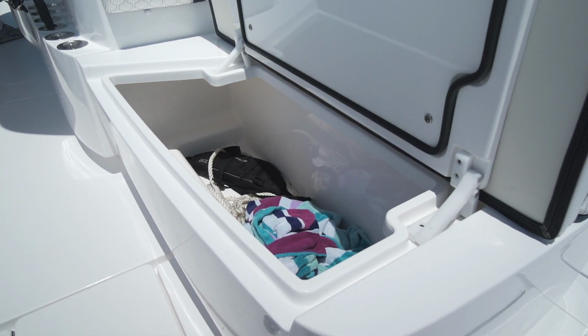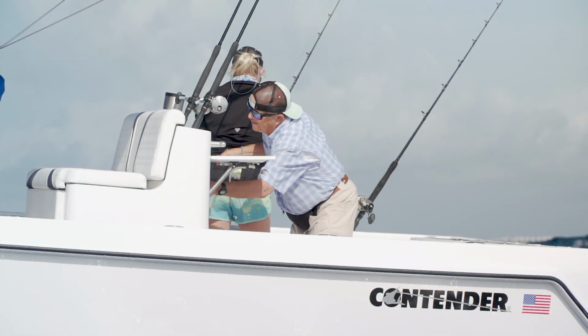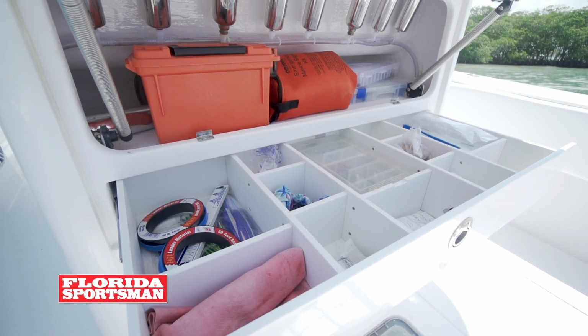It's pretty cool. Between the weeds and the chop and the bites, we were going through tackle like crazy too. We were getting tangled up. The tackle station is so roomy, you can carry every kind of weapon in there you're ever gonna need to put a fish on the box. It was easy to whip out a couple liters.